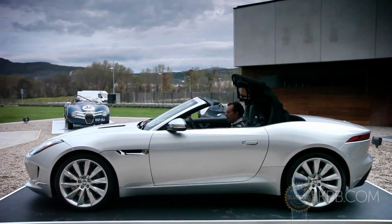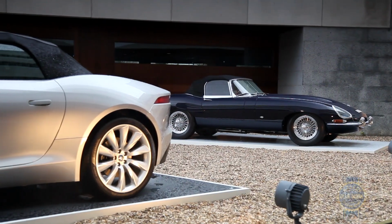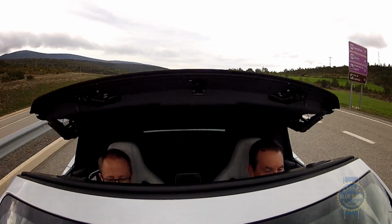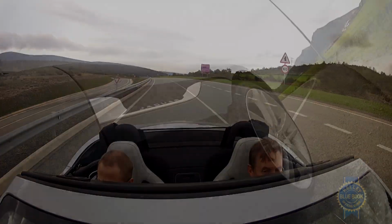Some might be disappointed that the convertible top isn't fashioned of aluminum, but we're fans of the throwback fabric-covered top. It not only goes up and down at the touch of a button, but it does so while you're traveling as fast as 30 miles per hour. What we're saying is, all the pieces are here.